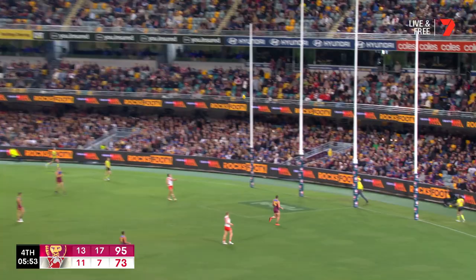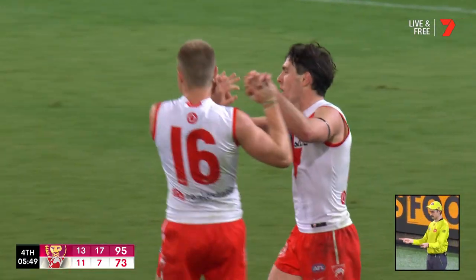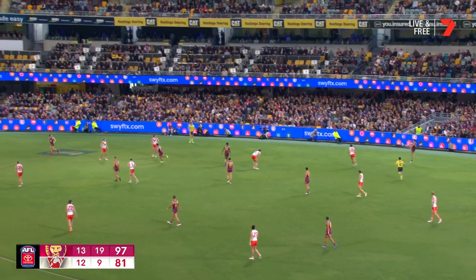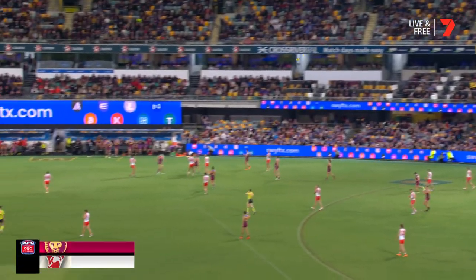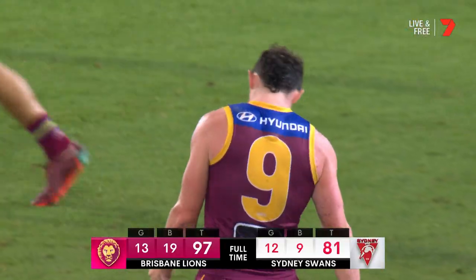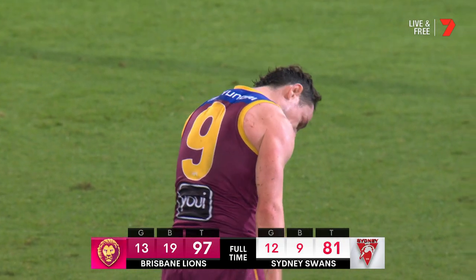Goulden on the run to keep the Swans in touch. With the yellow sharon in hand, and a necessary win this for the Brisbane Lions. It's a box they needed to tick, and they have. A 16-point win.